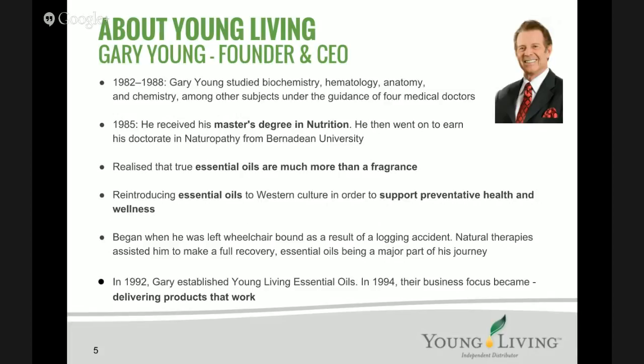So from 1982 to 1988, Gary studied biochemistry, hematology, anatomy, and chemistry, among other subjects, under the guidance of medical doctors. In 1985, he became a nutritionist with a master's degree, and he later went on to become a naturopath. He realized that essential oils were so much more than a fragrance, and it became his goal to reintroduce essential oils to Western culture to help us improve our health and wellness.